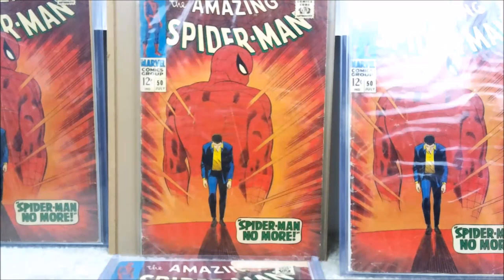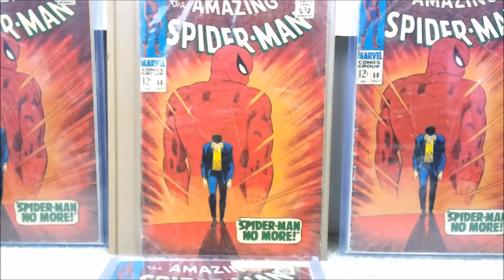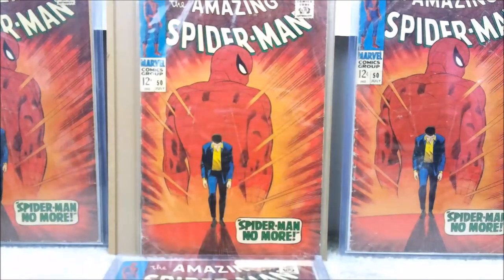So there are always deals to be found. This is one of the things I tell people: don't get discouraged. Because trust me, I don't have tens of thousands of dollars to spend on books. I wait for deals and I will pass up opportunities until I find one, because they will be around. And here's four examples of a key issue comic that is way below the going value. So never get discouraged.